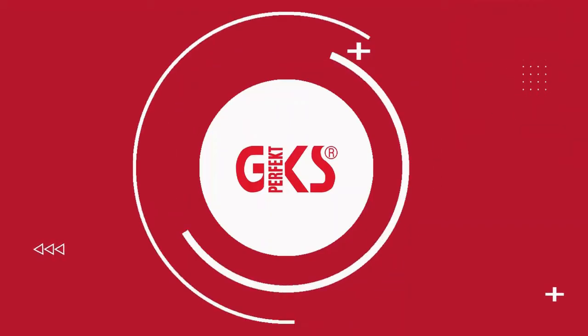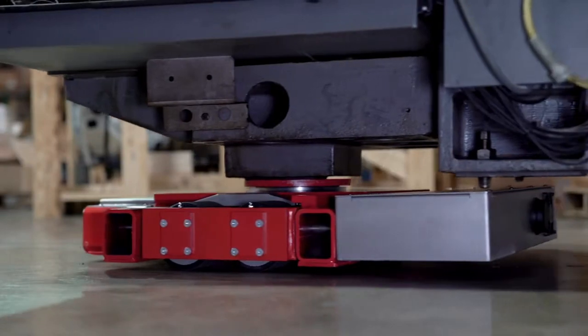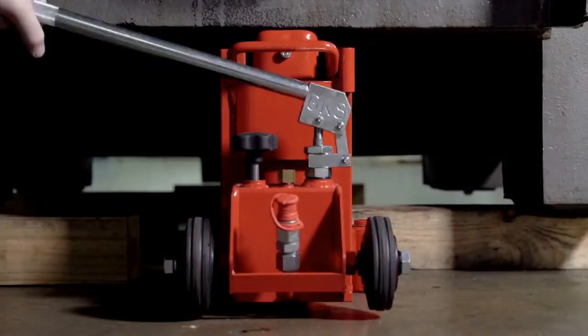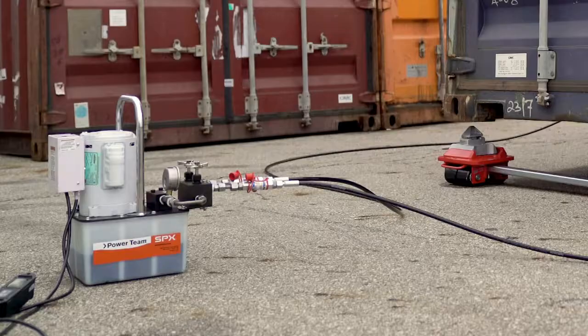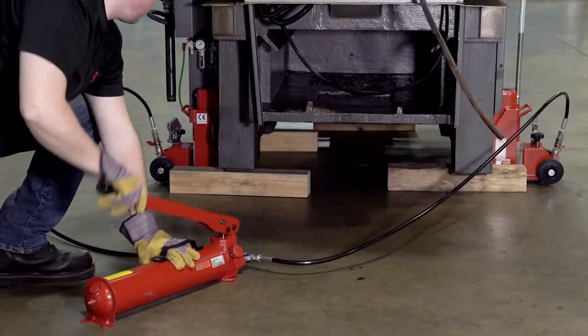GKS Lifting and Moving Solutions provides German-manufactured rigging equipment for lifting and moving heavy loads. GKS manufactures hydraulic tow jacks, which lift heavy loads that are low to the ground. External pumps are used to tie multiple jacks together and allow for operation from a further distance.